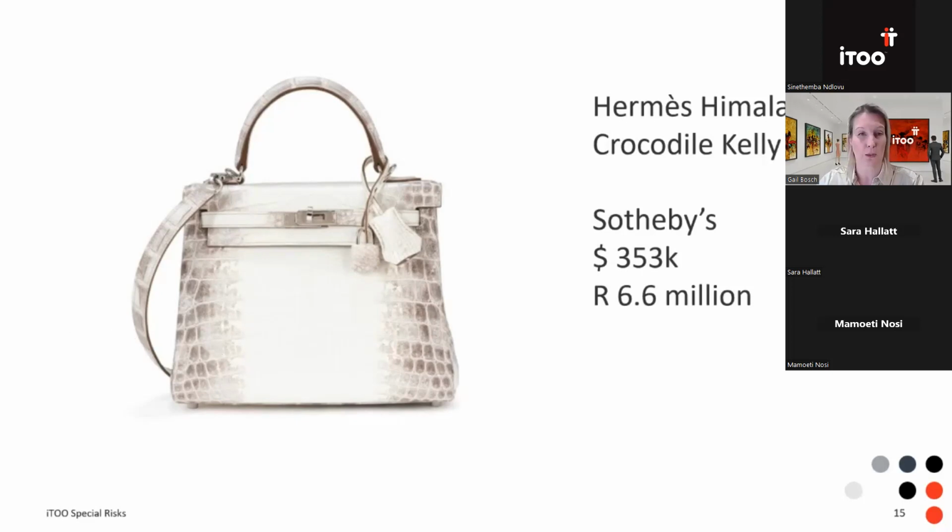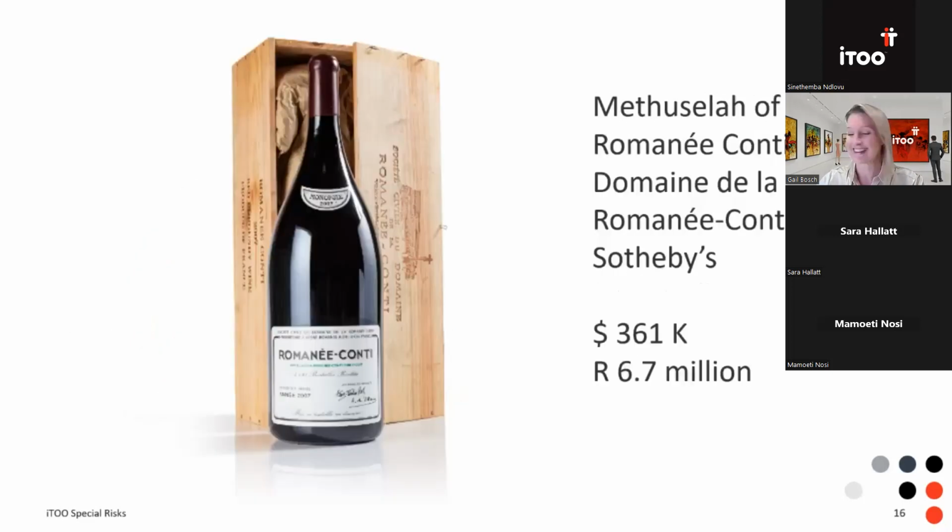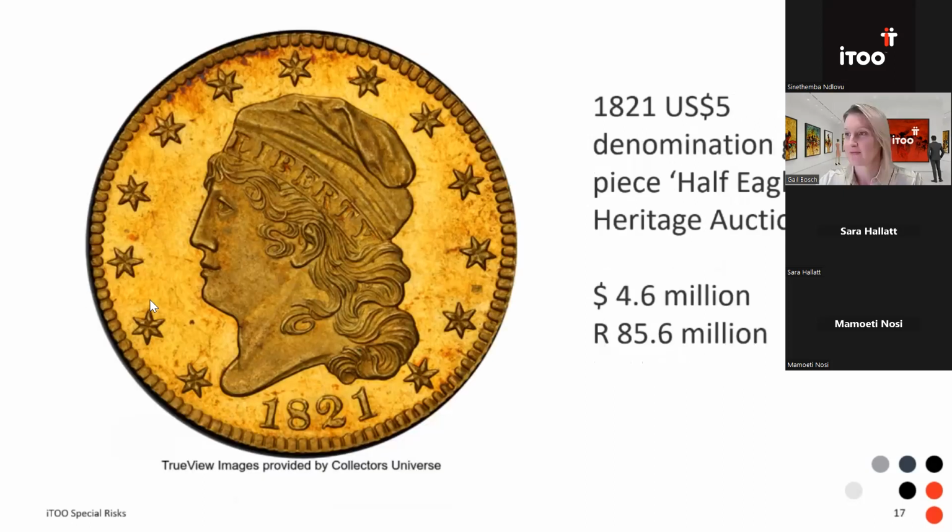For those of us who are wine aficionados, this was the record holder for wine collection, and it is a Methuselah, which means it's 6 liters, and such large formats are produced in minuscule quantities, so they're seldom available, and that's why it has fetched such a high price. Here we have an 1821 US $5 denomination, and it's called the Half Eagle, that was sold at Heritage Auctions for 85.6 million rand.